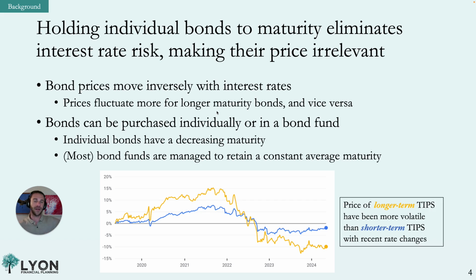If there's 10 or 20 or even 30 years remaining on the bond and interest rates have gone up or down, the price of that bond or bond fund is going to swing a lot more than shorter-term bonds. There's just more time for that bond until it matures. Okay, that's what I'm capturing here.